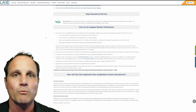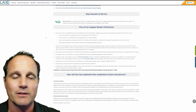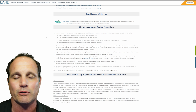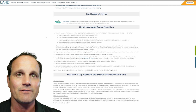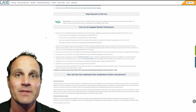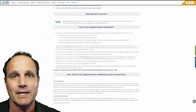Another example would be waste, or where the tenant is destroying the property. A landlord can move forward with an unlawful detainer. Now, one major difference between LA City and LA County when it comes to at-fault termination of tenancy: in LA County, if a tenant does not let a landlord in during phase 1 of the LA County Eviction Moratorium, the tenant can't be kicked out for this. They can't have their tenancy terminated because of not cooperating and not letting the landlord in.